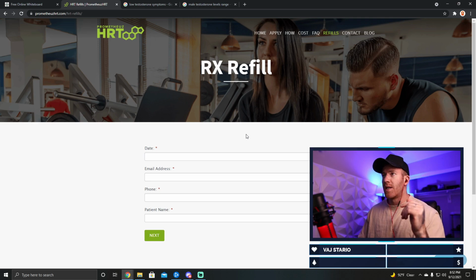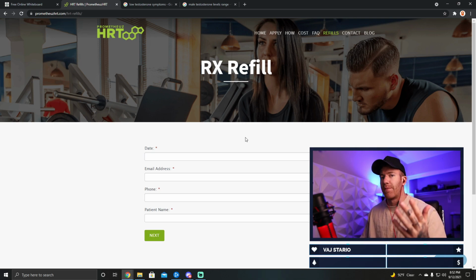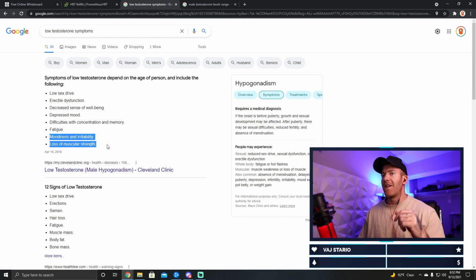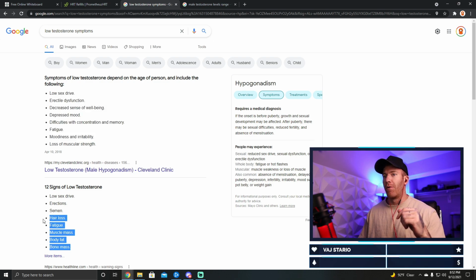Or there's simple ones where you pay online, you go in the next day or even the same day into the lab, they draw the blood. They do everything for you. It's very, very simple. I know a lot of people just think it's a big hassle. But trust me, when we're talking about these symptoms, does any of these on this list sound good? Body fat, bone mass, hair loss.